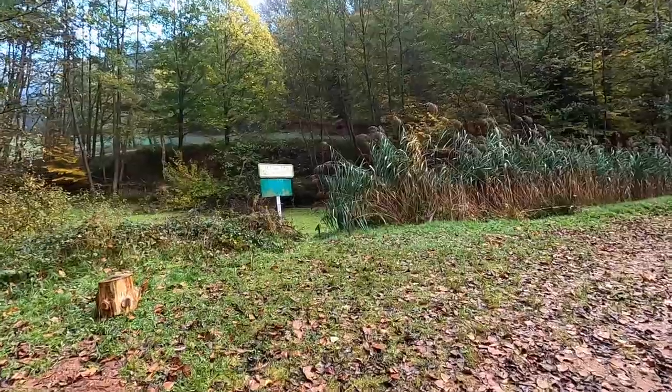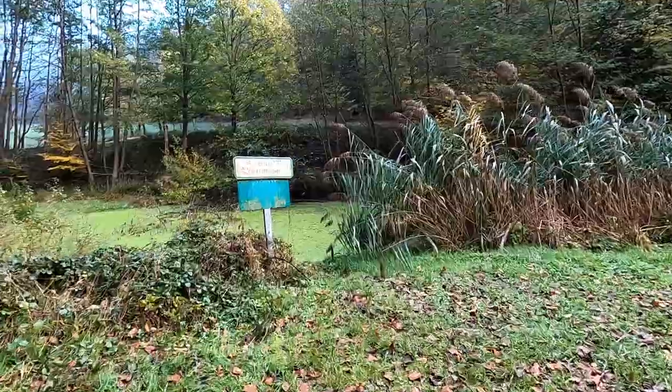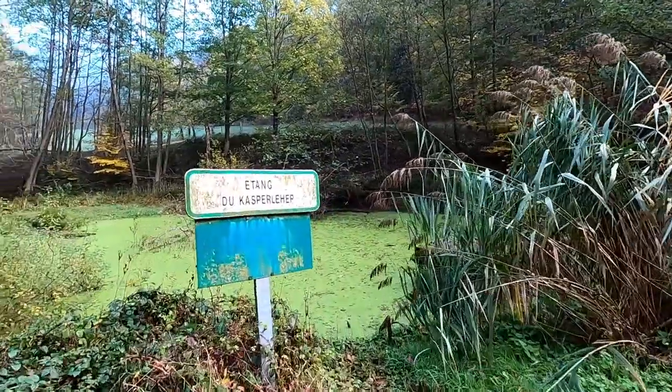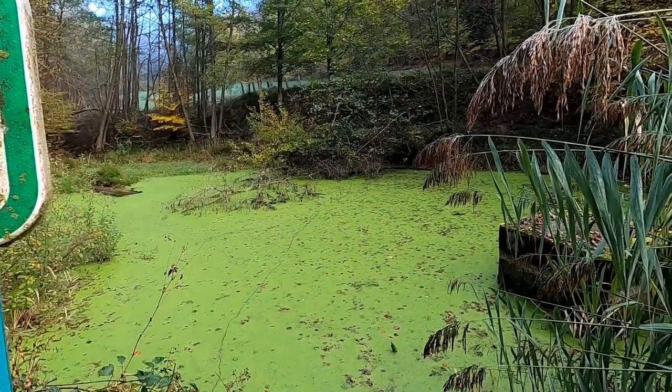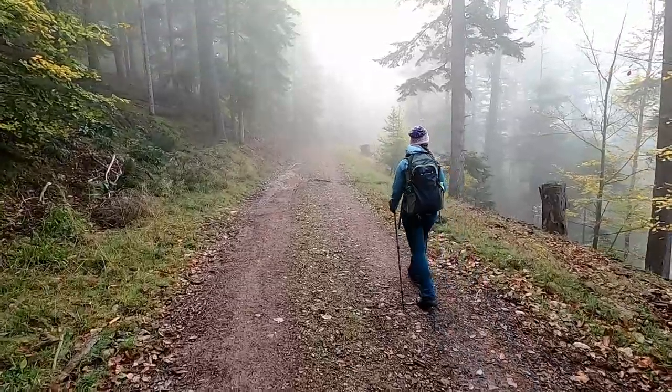Our trail descended slowly down to the pond called Kasperleheb, from where the Luttenbach stream flowed downhill. From here the path would climb up to our first castle, but it would also bring a deeper, more eerie fog with it.